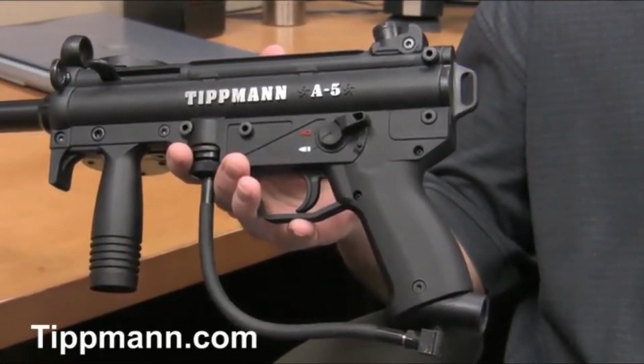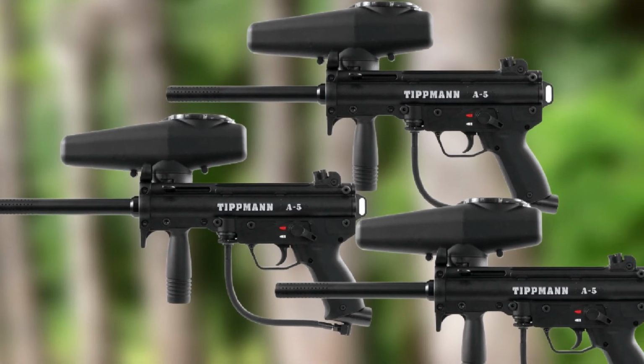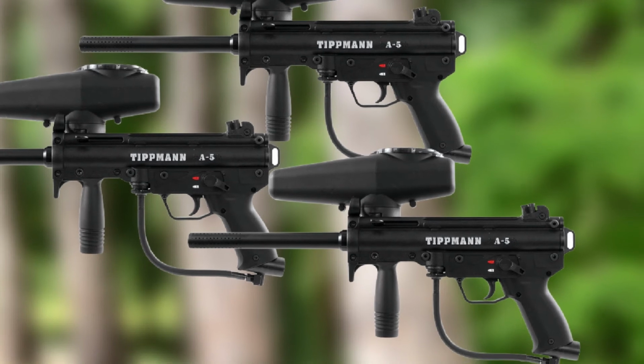Other useful features that come included with the Tippmann A5 are a low-profile hopper, a push-pin designed for quick and easy maintenance without tools, and a cool safety switch that allows you to easily turn on safety or firing mode.